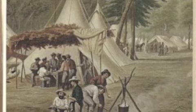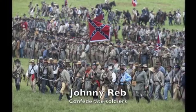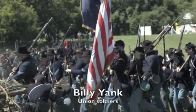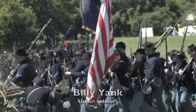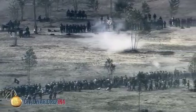After first Bull Run, both armies looked to increase in size and knowledge of tactics. The armies trained as they prepared for a longer war than originally anticipated. Confederate soldiers were typically called Johnny Reb, while Billy Yank was the nickname given to Union soldiers. Drilling was part of the daily routine for the soldiers in order to improve their battle skills. Both Union and Confederate armies were without luxuries during the war.